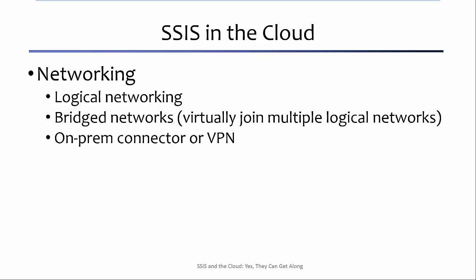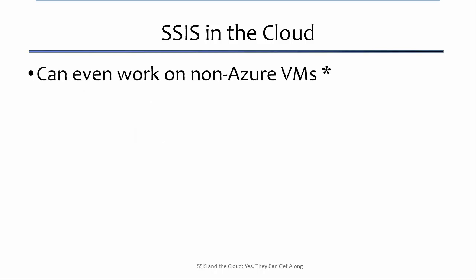And then finally, as I briefly mentioned earlier, if you need, in the cloud, to talk back to something on-prem, you'll have to have some sort of a connector or VPN set up, because you don't want to have those assets exposed from on-prem to anybody who comes along on the internet.